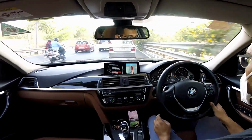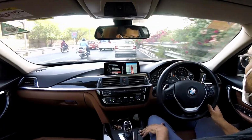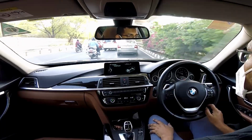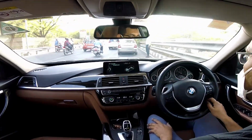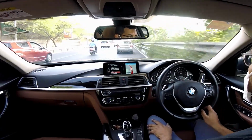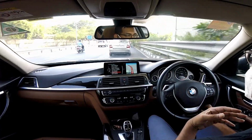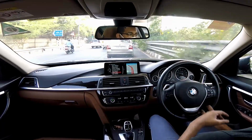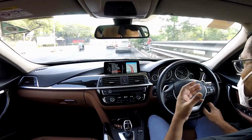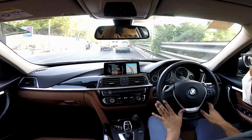So, what are the other niggles on this car? Let's put it in comfort mode and cruise a little bit. The other niggle is that somehow my exhaust is hitting something in the back, either the heat shield, particularly around the rear subframe. So I have to align the exhaust a little bit more. That's one thing I have to fix in this car.